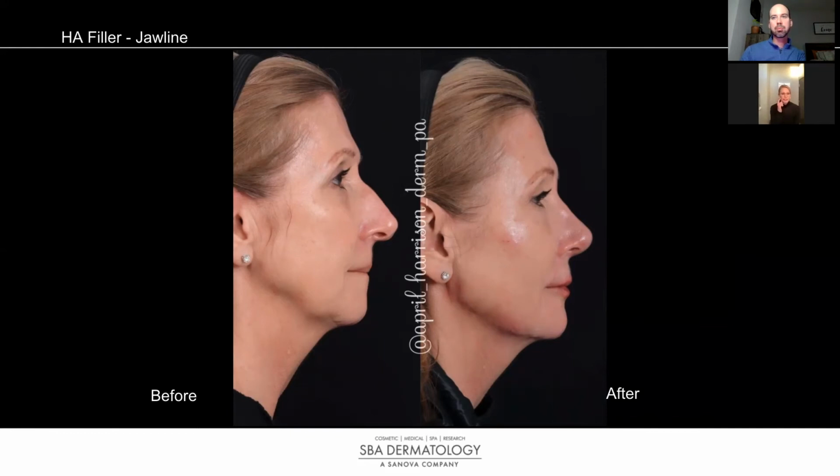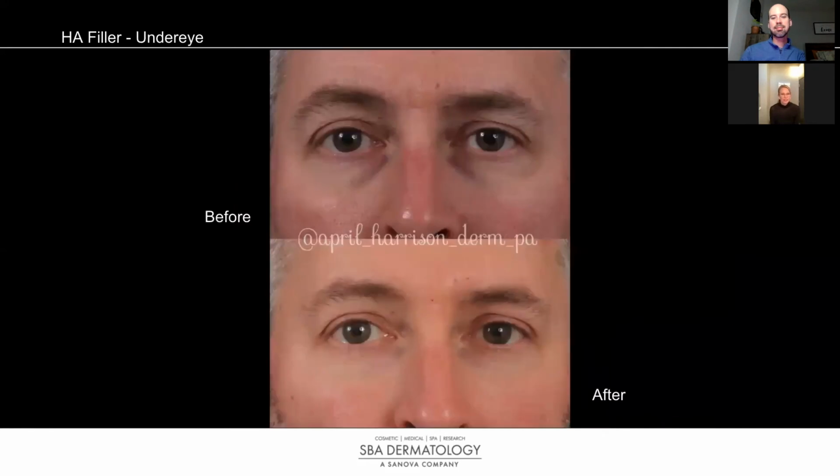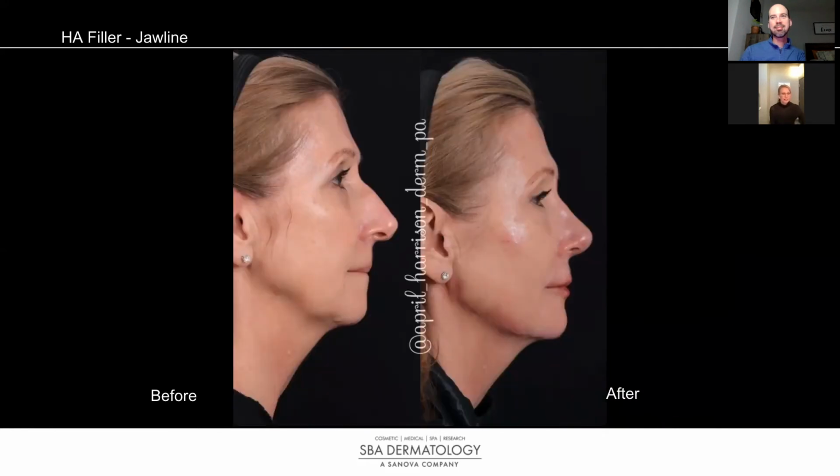You can also tell she's had some in the cheek because it's helping. You can tell the light reflex is different on the cheek, but again, beautiful aesthetic, beautiful restoration of her jawline. It just takes years off. And again, she looks like herself. She doesn't look as though she has been changed or modified.